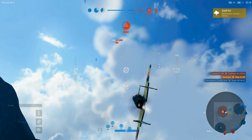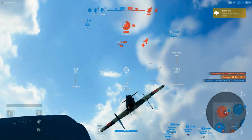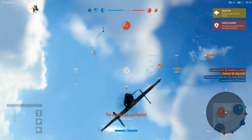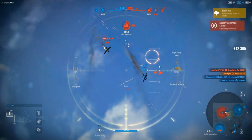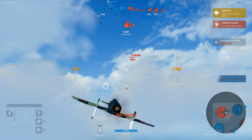So back up again, we got the P-51H up high. Even with the boost on, you can notice how it just does not accelerate into the vertical very well. So pick up the P-51H, see if I can finish him off. Oh, just can't quite get it.